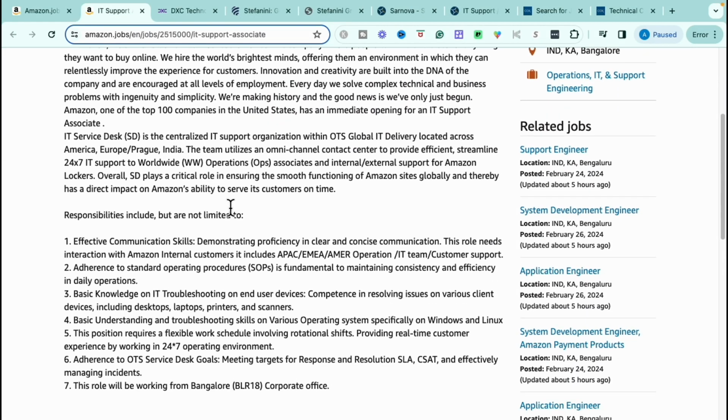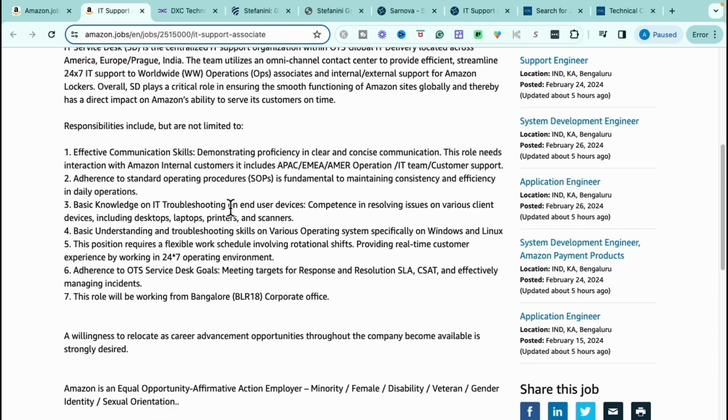Now, more of the things you'll do in this role is you will work with internal customers and cross-functional teams. And the basic requirement is just having basic knowledge of IT troubleshooting for end users. Being able to resolve issues on a variety of different client devices, including desktops, laptops, printers, and scanners is really good. Having basic knowledge of troubleshooting using various operating systems like Windows, Linux, that's also good.